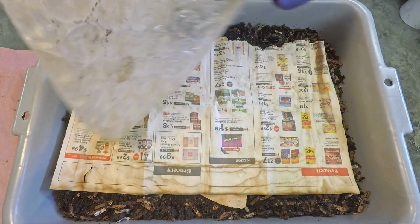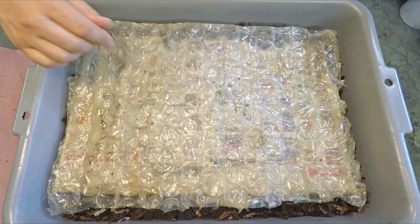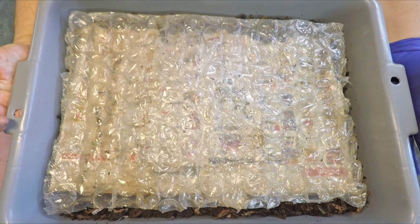We will be adding more worms to this system at some point in the near future, but for now, that's bin number 1, and we'll get around to labeling it soon. For now, I think it's time to get this thing out of the way and get to work on the same setup for bin number 2.